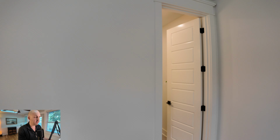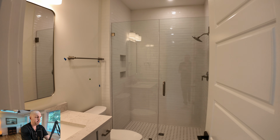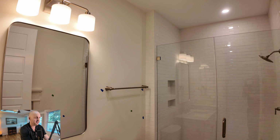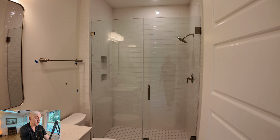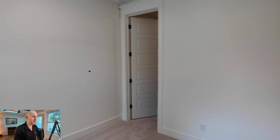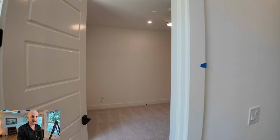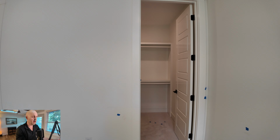Again, custom shelving there, and then you've got the ensuite bathroom. Now, this bathroom was nice. I think my favorite ensuite is coming up next, so I want to see what your thoughts are. Just a white tiled shower here, pretty standard, but really nice. I've seen homes where they almost have a built-in shower tub combo. I don't know what people are thinking. This builder really did it well.